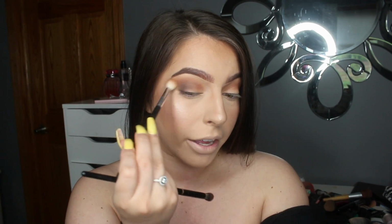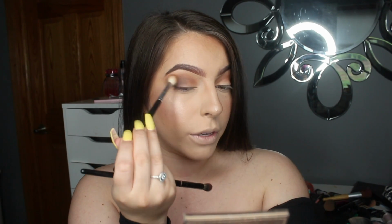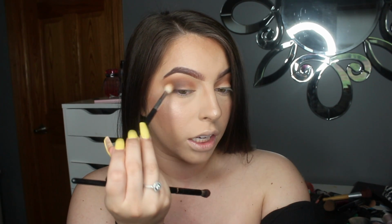It doesn't really need it that much, but I don't really want any harsh edges. I want this to be as soft as I can get it. I don't want to focus the blending on the inner lid too much because I don't want to get rid of that color as well. I want to keep that darkness, but just try and blend out the edges a little bit.